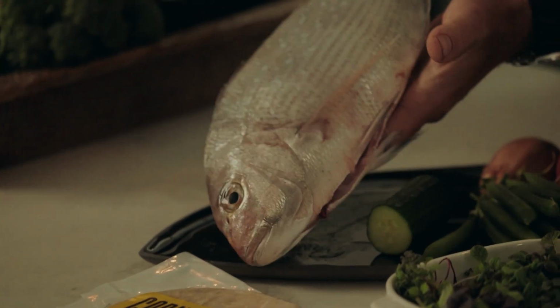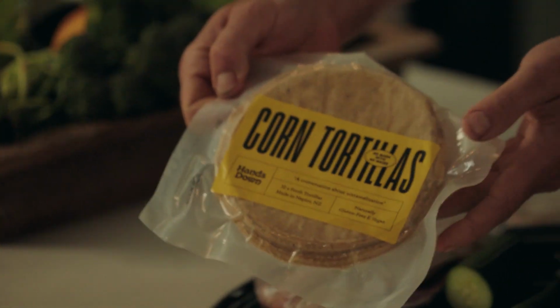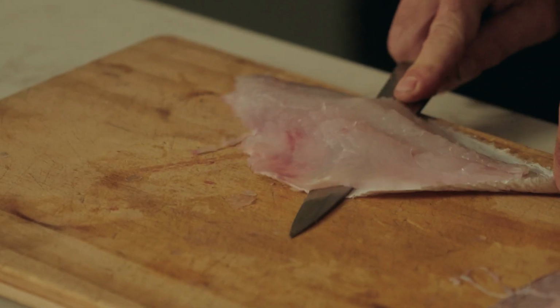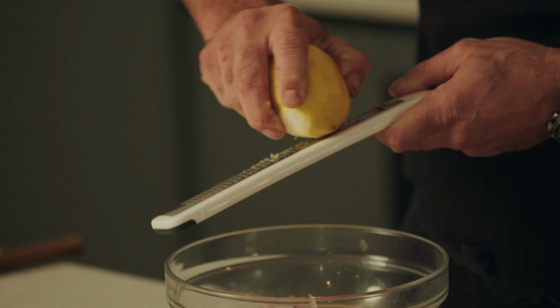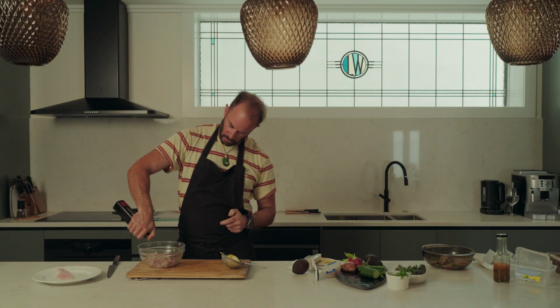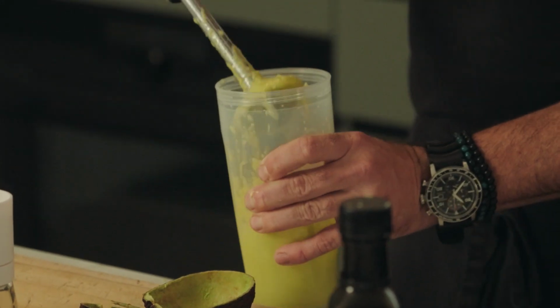So first dish today I'm using some beautiful fresh snapper and I'm just going to make a real simple ceviche, and I'm going to serve it in these beautiful corn tortillas which are made by the boys in Hands Down just around the corner. The zest of a lime is really important to me because it gives that flavour without making it too citrusy. A little bit of olive oil. Just going to make a little avocado mayonnaise here.